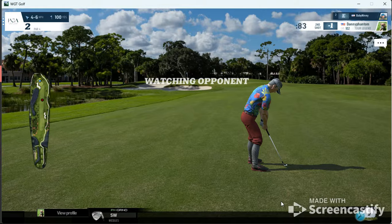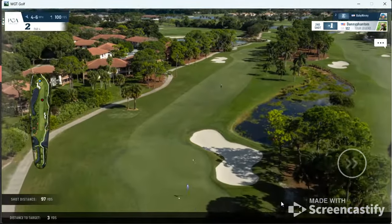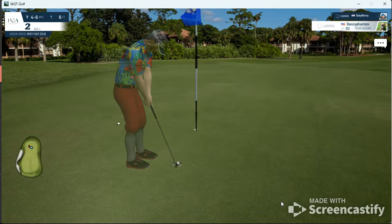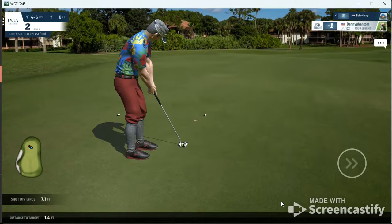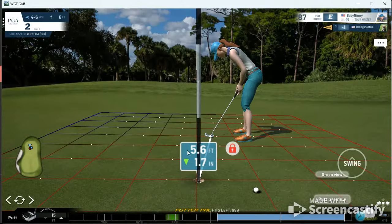It's kind of neat too, because seeing all these different courses. It's got Kiowa. It's got Bethpage. It's got Wolf Creek, as I said. It's got a bunch of different courses, and it's so cool to see. They are so realistic in terms of the holes and what they look like. Oh, some of these greens are a bit challenging.